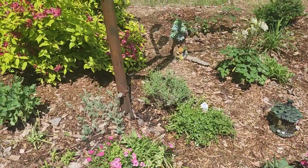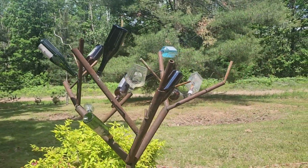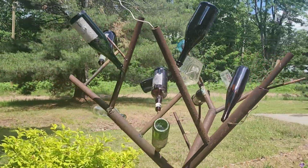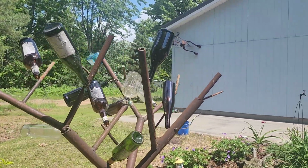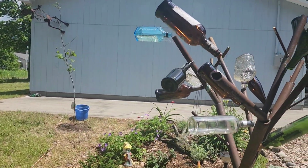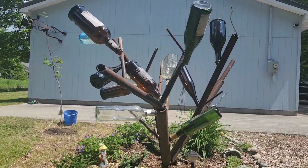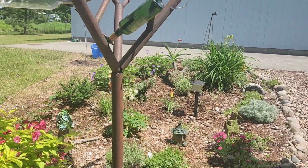We got a couple sedums here at the base of our bottle tree. Our bottle tree took a beating this winter. We had so much snow and a lot of the bottles are gone. The ones I'm disappointed in are the blue gin, because I had to drink a lot of gin to get those there. Now I don't think I can do that anymore. Have to get the kids to do it.